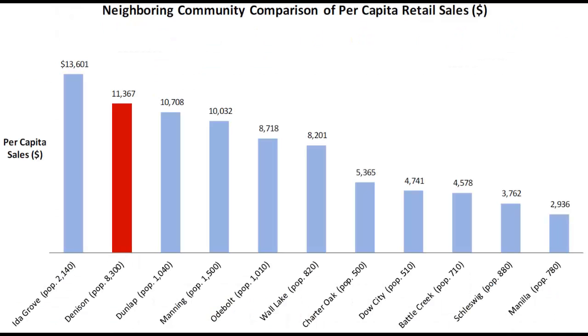This is a chart of neighboring community comparisons of per capita retail sales. You see at the top of the list here is Ida Grove with a population of 2,104, and their per capita sales is 13,601. Second position is Denison, and then Dunlap, Manning, Odebolt, and on down the line. These are some of the surrounding areas, and these are the people you're actually competing with as far as your retail shops in that particular neighborhood.